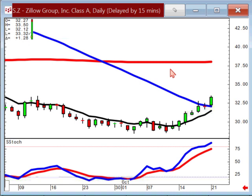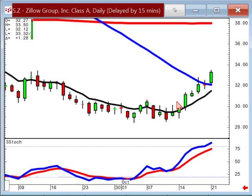Zillow, another fry pan bottom. And what did this fry pan bottom tell us? It broke out with your Doji sandwich right at this level in the 50. Where's your next likely target? Pretty good probability that it's heading for the 200.